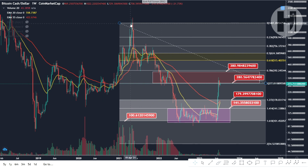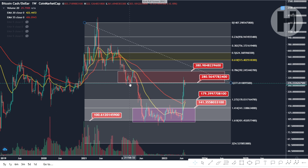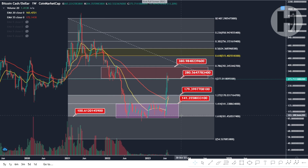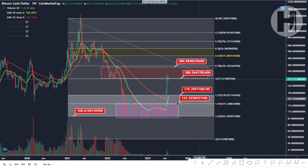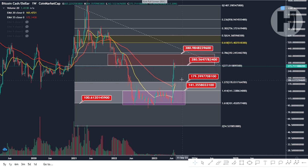If you take a look at the fib that we have set up here from the swing high in May 2021 down to the swing low that we printed in February 2022, we retested the 1.618 multiple times. We broke above the 1.414, which was our resistance, and we broke above the 1.272, and we retested this previous resistance, or previous support, as resistance. As you can see, we had this trading range here. We came all the way back up there, retested that, and now we're looking at a move to the downside. So even going as low as $141 is not out of the realm of possibilities. Just because you like Bitcoin Cash does not mean it isn't going to pull back like the rest of the altcoins.